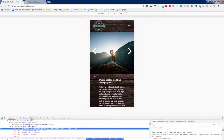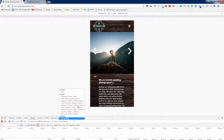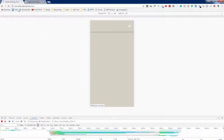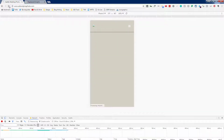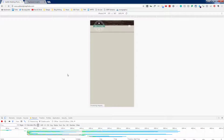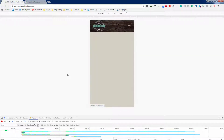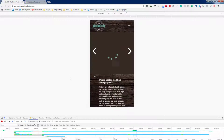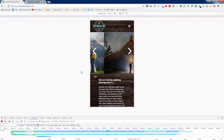Now, I'm actually going to turn on some throttling. We're going to do good 3G, and we'll disable the page caching, and we'll refresh this. Actually, I want to stop it and refresh it one more time. There we go. So what we're doing here when we do throttling is we're seeing how your site would load on 3G network, pretty good 3G network. And so it's a little bit slow.